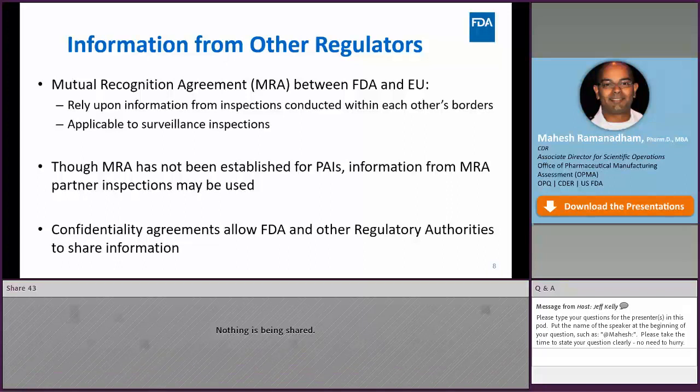However, the information that we gain from surveillance inspections conducted under mutual recognition do help us understand risks at a facility, capabilities at a facility, and inform our decision-making process around whether or not, one, do we need to conduct a pre-approval inspection? Number two, if we were unable to conduct a pre-approval inspection, what records could we request to address our concerns in lieu of a pre-approval inspection given COVID-19 pandemic travel restrictions?